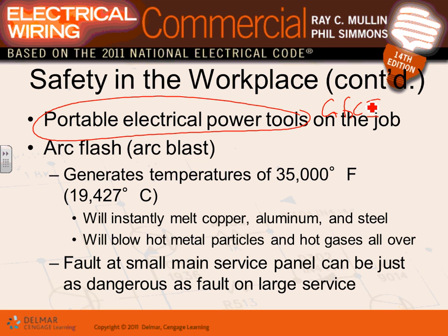So we'll talk a little bit, guys, about arc flash, arc blast. You're working on this panel, and typically accidentally, you drop something inside the panel. Now you've got a high impedance fault, and a big ball of fire comes out of it. Melted cover, bullets chasing you. Look at the temperature that you can get. You can get up to 35,000 degrees Fahrenheit. Ball of fire right in your face. So if you're not dressed up for it, what's going to happen to your face? You lose your face.